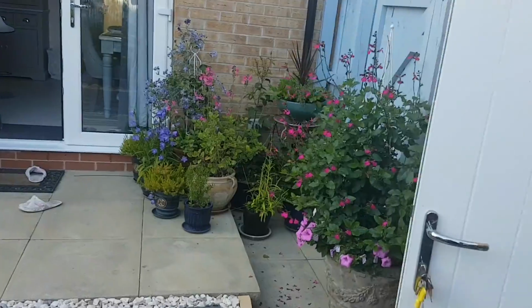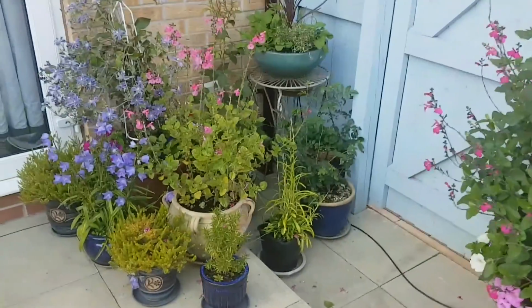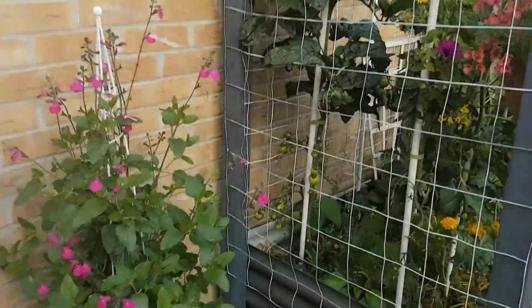I mean, we've got another little corner over here. So sort of the last corner. Again, it's just salvias and a few other choice plants. Look at them. But yeah, there we go.